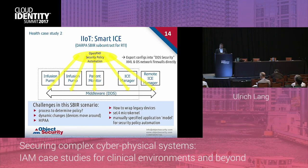Another complexity that we found is how to wrap legacy devices. You obviously have pretty much all of the patient monitors or any of these devices that are existing, and they aren't intended to be plugged together like this, right? So there was a challenge of getting the agent onto this, right? We did have solutions for that, which I'm going to come to.